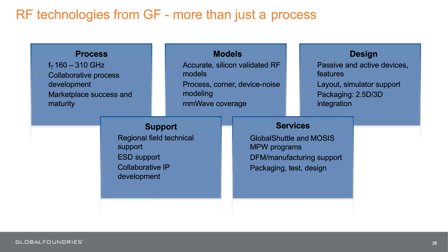And as I said, as I talked to a couple of slides back, it isn't just about the process. It's about the models. It's about the design support that we bring to market. It's about packaging support. We also provide a broad range of packaging, test, and design services to market, which again are, relatively speaking, I think unmatched in the industry today. We have the ability to do wafer test and final product test in our factories, in a factory in Burlington, and offshore as well to some degree. We have the ability to test up to 90 gig millimeter wave, as I say, at wafer test.